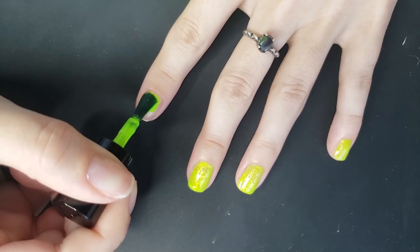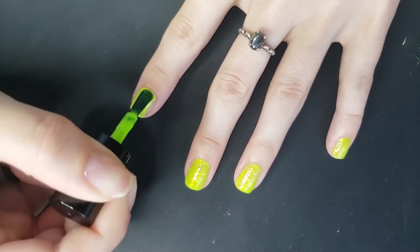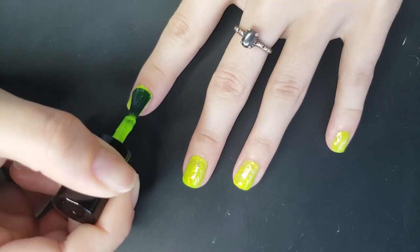Let me know what your ideal polish would be. If you could make any polish in the world, what would it be and what would you name it?